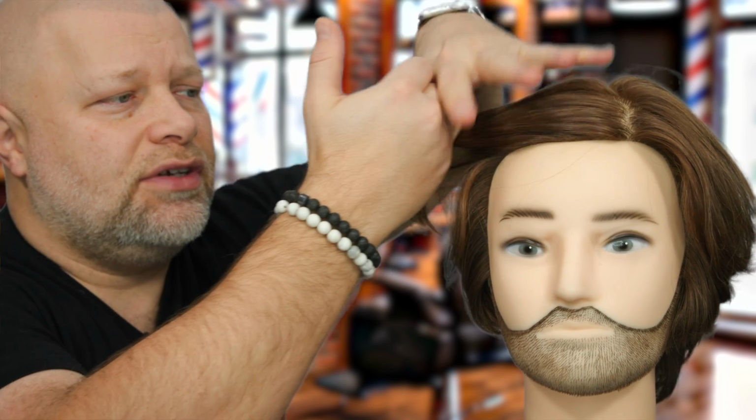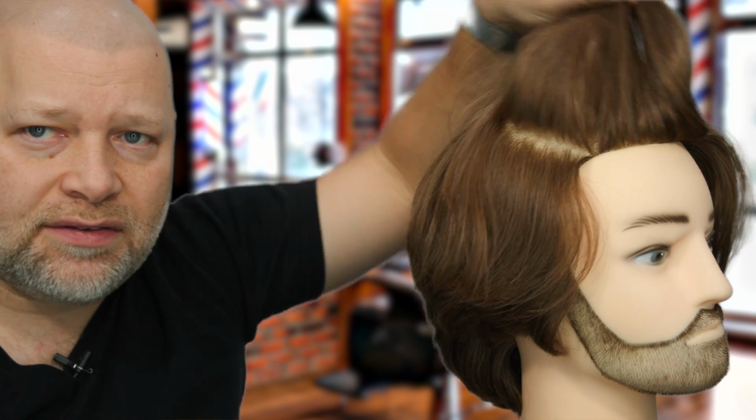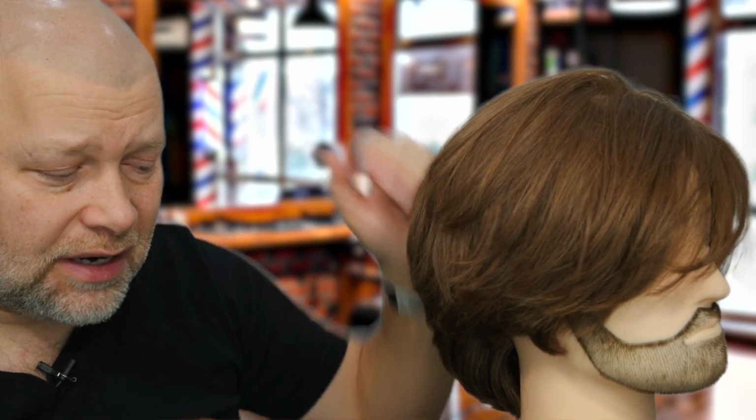What's going to happen, once again, is you're going to get some resistance, meaning that when I go like this, okay, let's just flip the hair over this way, and you can see that I'm flipping the hair over from this side to this side. Watch what happens, okay? Boom. I mean, that was quick. And this is stitched hair. This is human hair, but it's stitched. This isn't a real person.